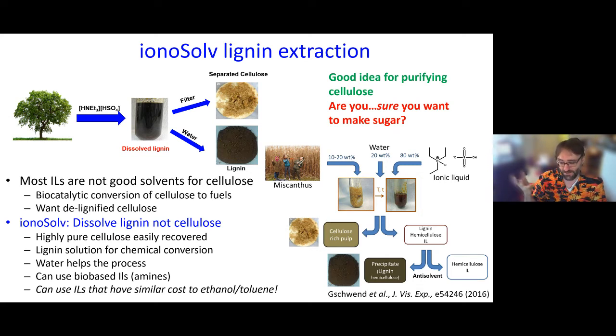This gives us a very highly pure product, one product, which is cellulose. So all of the C6 sugars in a tree, and roughly 50% of the mass of a tree is cellulose. About 25% hemicellulose and about 25% lignin. It has a lot of built-in advantages.